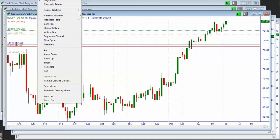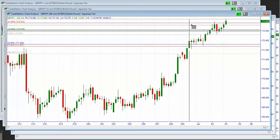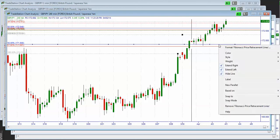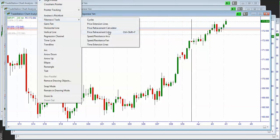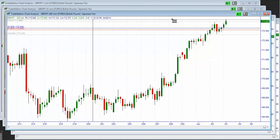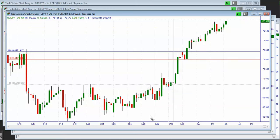So when I went to trace the continuation move here, we had a failure. So it's also possible then once we get to the first target we get a reversal in this market, and again the larger level of retracement I would consider would be from these highs to highs, and this will bring price into 171.41. So let's see if that happened.